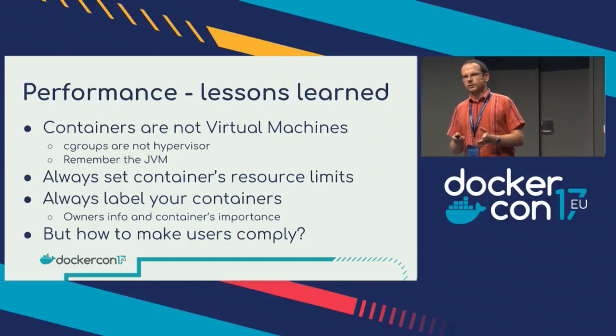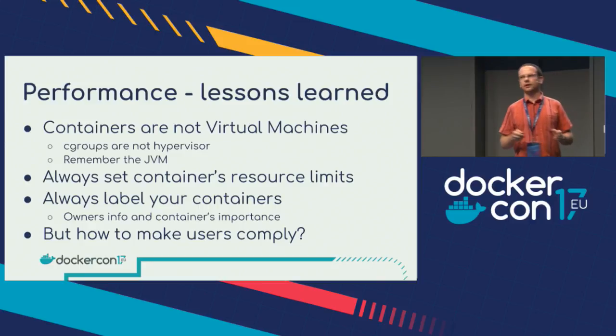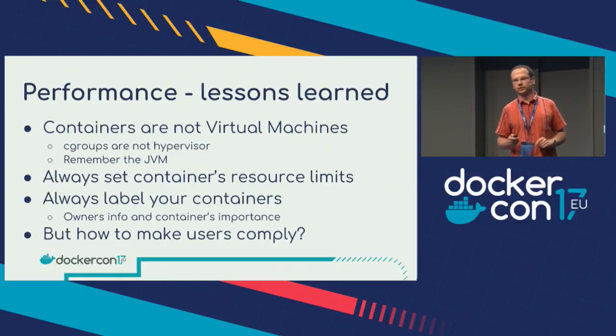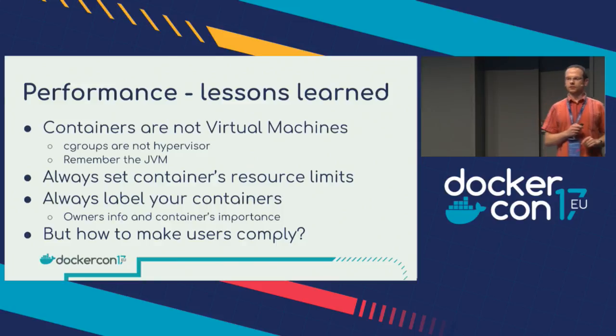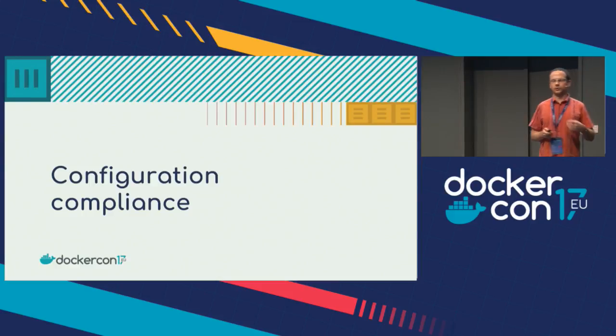But the problem we faced here for both resource limiting and for label assignment was actually the same. We are just offering the platform. And both resource limits and labels are things that the user gives to Docker when he or she is starting a container. So the key question here is how to make your users comply. How do you make your users actually set resource limits and set labels on a container? And that's the problem that we call configuration compliance. So how to make your containers that are running on the machine compliant with some configuration policies.